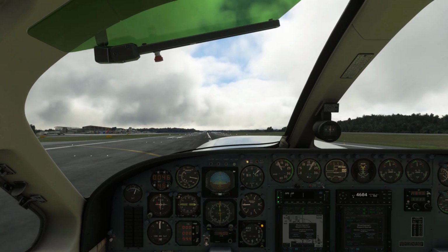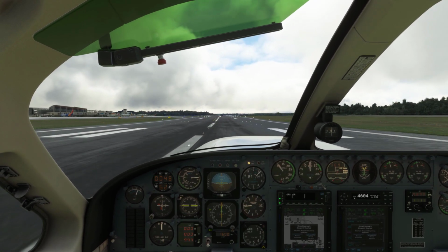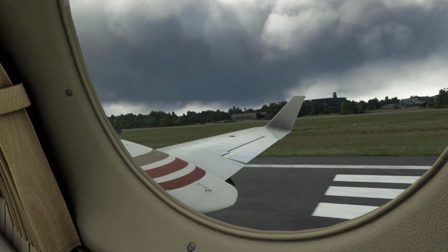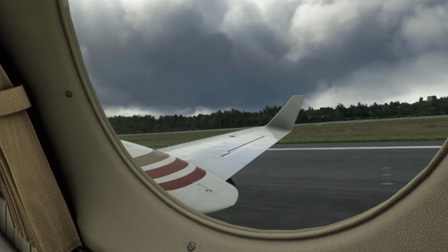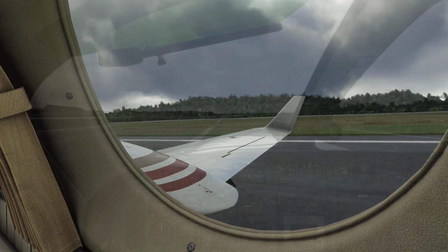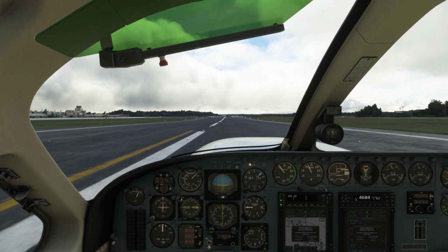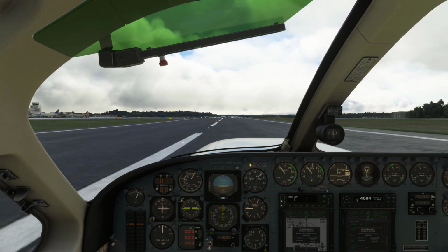Alright, let's get our flare. Alright, we are down. Welcome to Portland International Jetport. Bring our flaps up. We'll exit here. Cessna 2450, turn next taxiway.